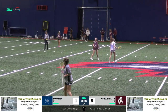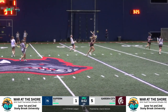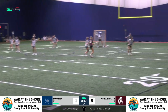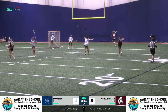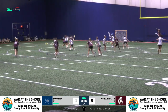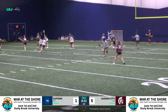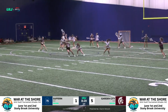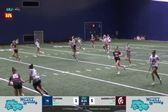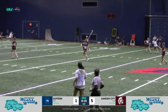So inside of 9 minutes remaining in the first half, as Romeo gets that up ahead. Looking inside there for Prisco, but Anderson keeps possession for Garden City. Now it's Mabel Overbeck on her pass. It's going back the other way. So Suffern with the takeaway. Coming up with that takeaway, Sierra Blanton.